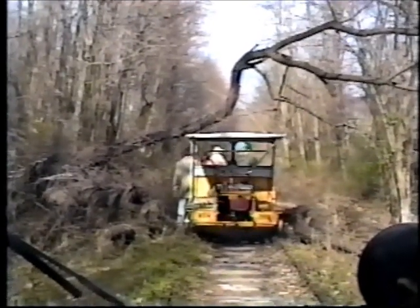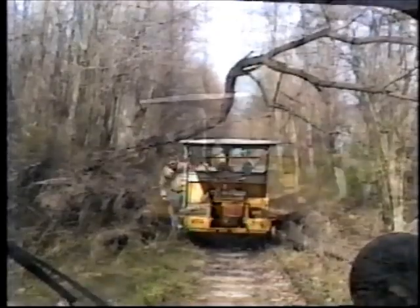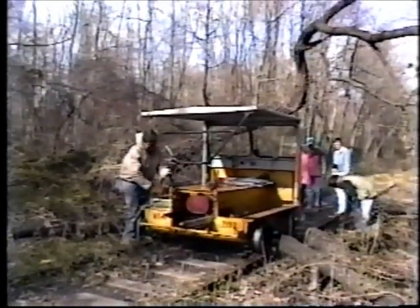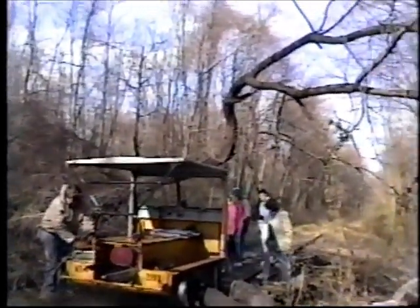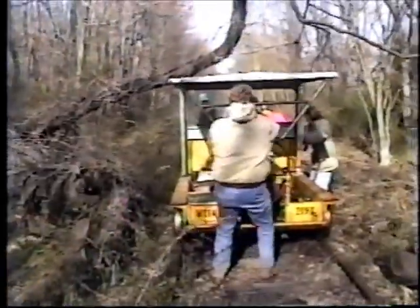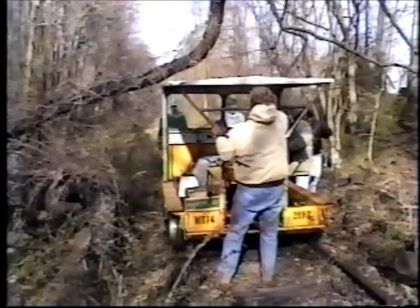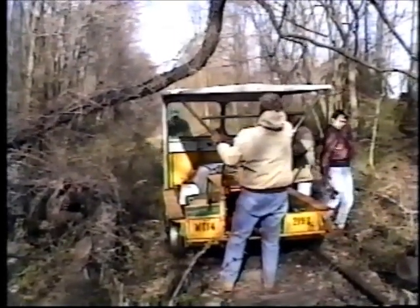Looks like John hit a tree. Killed the tree too. Pull the handle through and pull the front of the car that way.